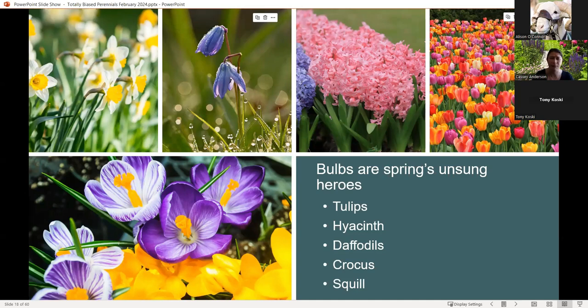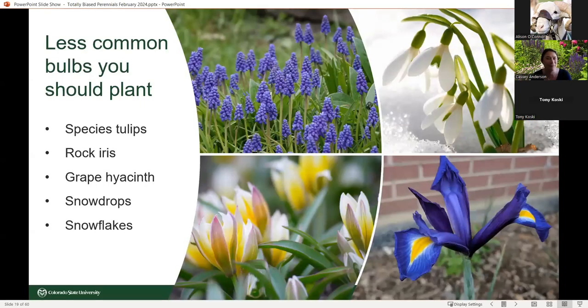Forgot to add allium to this list. I don't know how, because I have like 500 allium at my house. But allium are another excellent one that can extend from very early season all the way into the middle of the summer. Some less common bulbs that we think you should definitely look into and plant.